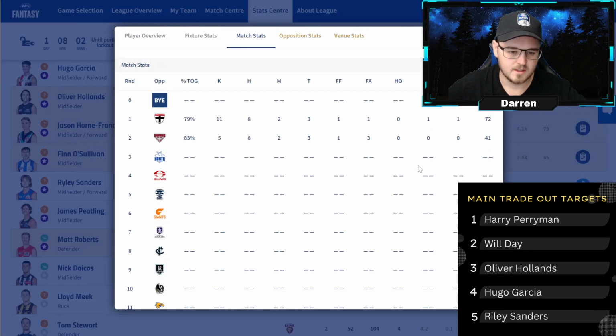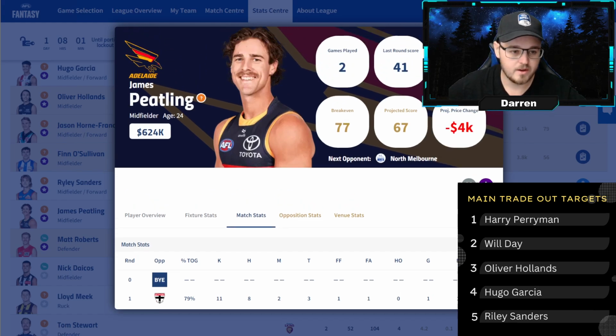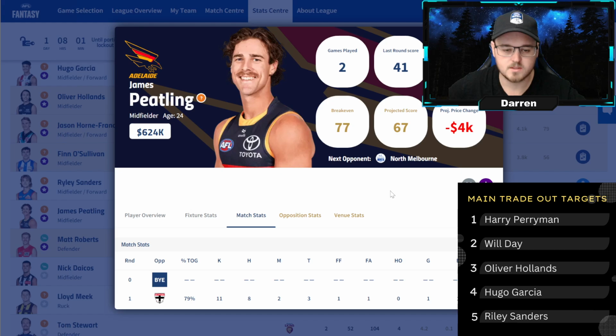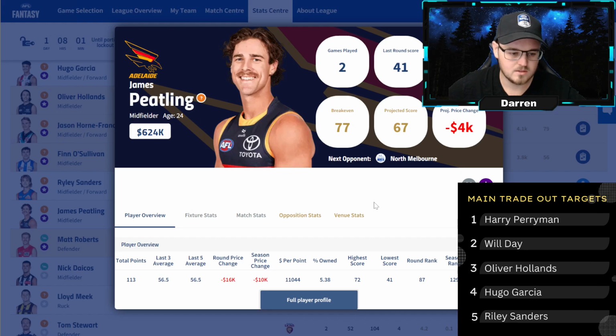James Peatling, I think, is a pretty big target to trade out. He's not playing the role that we expect. 41 on the weekend in what was an absolute thrashing. A lot of the other Crows players got amongst the absolute feast of fantasy points, but he was not able to do anything about that. Didn't really get many touches at all. So he is a failed mid-pricer. I definitely recommend jumping off him pretty quickly. He's got a bit of money on his head, so you can sideways him to a Never or an O'Driscoll pretty simply and save yourself a bit of coin there to go up elsewhere.